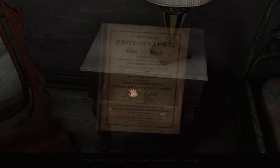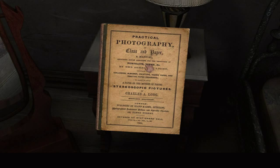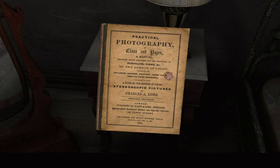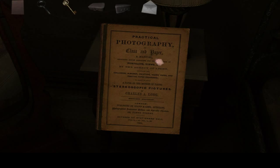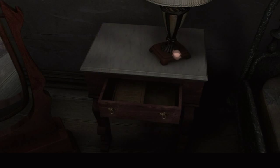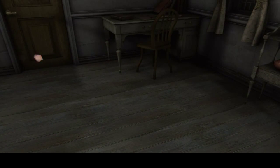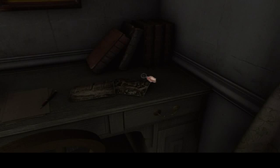Inside this drawer, another book. Practical Photography. Class and paper. A manual. Portraits, views, stereotypical pictures, blah, blah, blah. Like, that's all there is to it. But hey, photography. I am still not in the mirror. Okay. That way?